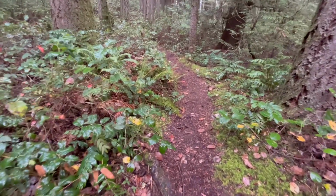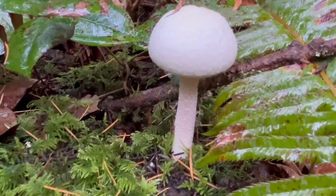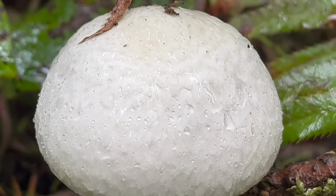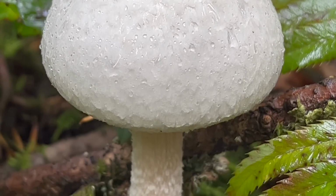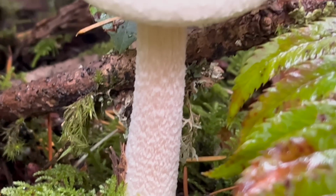And moving just up the trail from those slime spikes, take a look at this. We've got a vibrant, bright white mushroom growing up from the forest floor here. Boy, look at that cap. So obviously a little bit of rain on it, but we can also see a little bit of texture, kind of a unique shape, almost a little marshmallow-like. Stipe, a little bit shaggy.